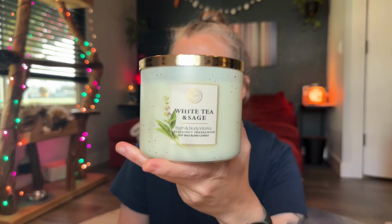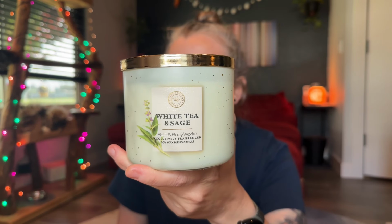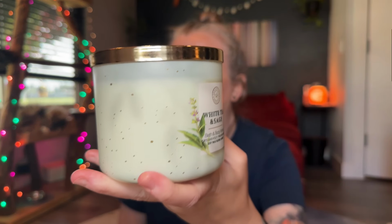All right, let's start with Bath & Body Works White Tea and Sage Candle because I feel like that one's probably the most popular one of the bunch that I have here. This is kind of a classic standard candle at Bath & Body Works. This is the one that came out this spring.